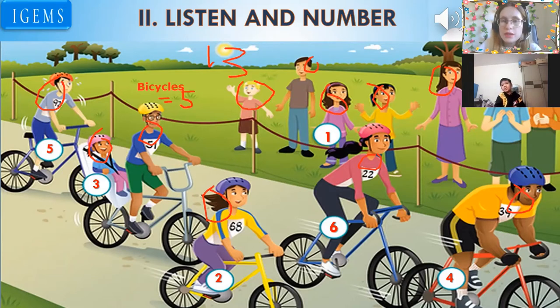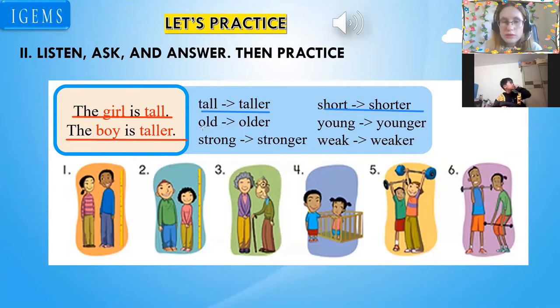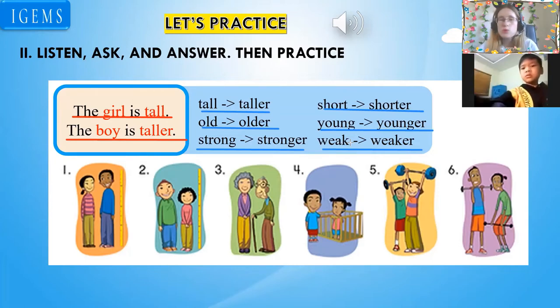Nice. Very nice. Okay, let's practice our grammar. The girl is tall. The boy is taller. Good. Tall, taller. Short, shorter. Old, older. Young, younger. Strong, stronger. Weak, weaker. Good job!